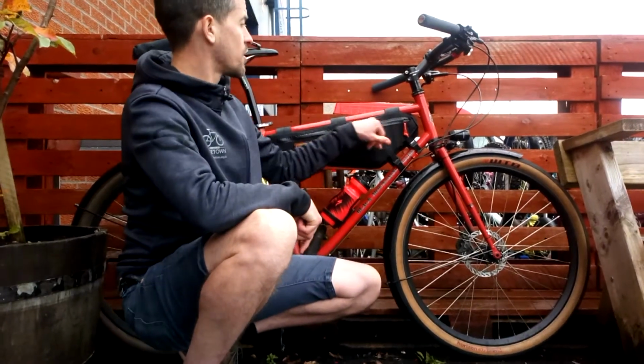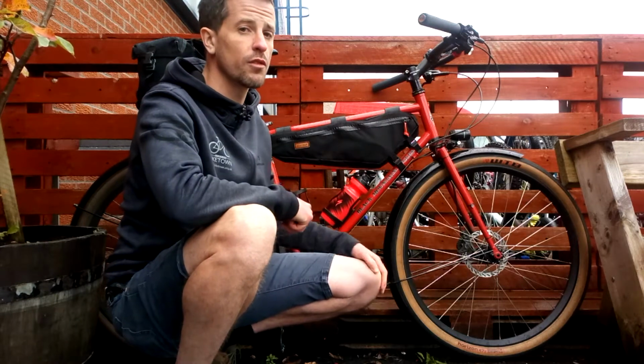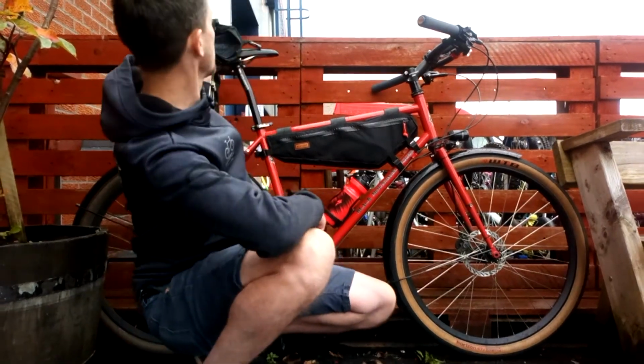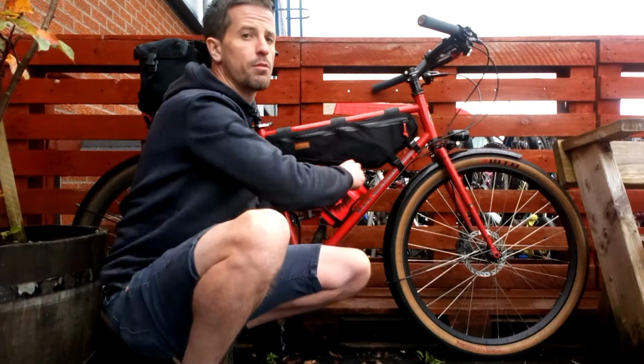I carry everything in this little frame bag. I use it for when I go touring and stuff, and then I just seem to use that more often than I do my saddlebag. But I do have a wee saddlebag as well, and this big saddlebag as well. So let's have a look at the stuff that I'll carry with me every day.